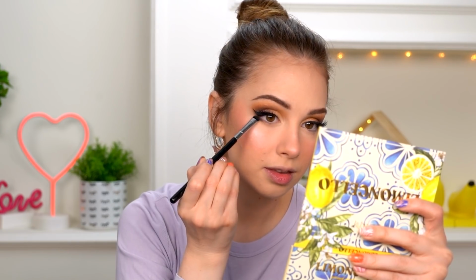I'm gonna go ahead and finish up the lower lash line. I'm not gonna do anything crazy, just some of that dark brown eyeshadow only in the outer third of my lower lashes. I'm gonna show you now my favorite lip combo. Spoiler alert, it's very affordable.